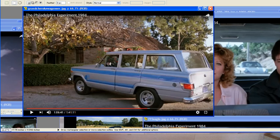And here's the Jeep Cherokee Grand Wagoneer.